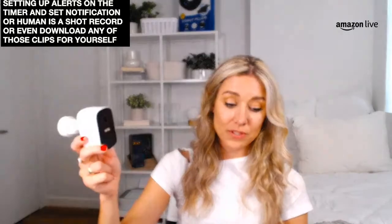These are high quality cameras, you guys, perfect for first time camera buyers. For a 2-pack, 3-pack, or 4-pack, go ahead and secure your entire home easily. And then on top of that, if you decide that you want more, you can buy these one by one as well, to get those add-on cameras for separate spaces around the house.